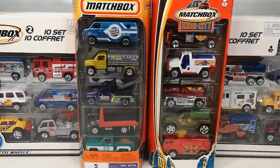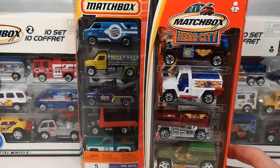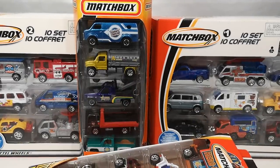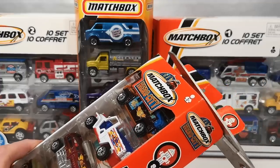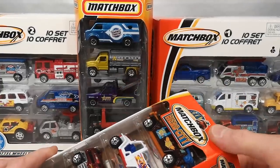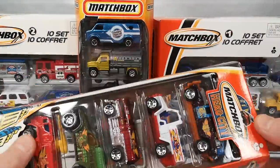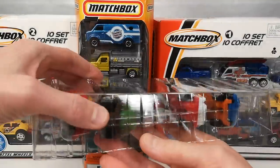So let's start with the 5-packs I got from him. This is the 2004 Fire Patrol 5-pack that I got for some fire engines that are in here that I need for my fire engine video. So I'm going to open it up the usual way. This was 8 euro and 70 cents, by the way, so 1 euro and 75 per vehicle. It's one of those ones that has the see-through backside and the extra cover on top.